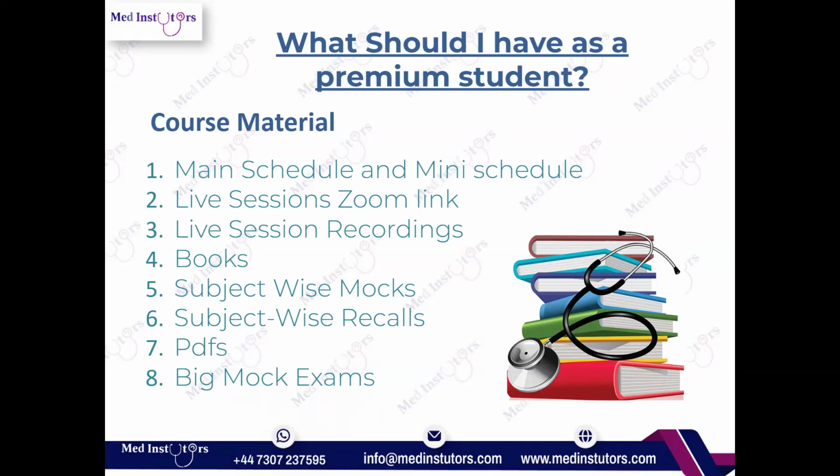Let me give you a brief on how we are going to study in our premium course. For example, we are starting from anatomy, and we have our main schedule. We know that we have 15 days, and in 15 days we have to cover anatomy. On top of that, we will get the mini schedule, so you will know how many topics you need to cover in a day. Meanwhile, you will have a live session in which we will teach you anatomy.